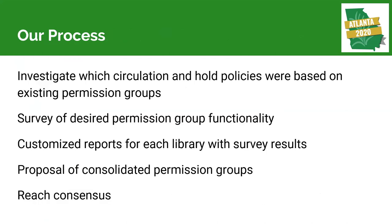So a little bit about our process. The first thing we wanted to do was understand which permission groups were being used for circulation or hold policies and how many users were in those groups. Then we wanted to understand the functionality that our library systems were trying to accommodate. Then we wanted to report back to each library what everyone else in the consortium was doing.